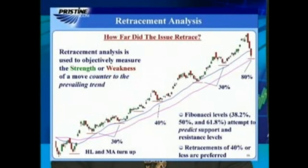Retracement analysis, we use it to determine how strong or weak the stock or issue, whatever you're looking at, is relative to the prior move that it made. So let's just take a look at some of these.